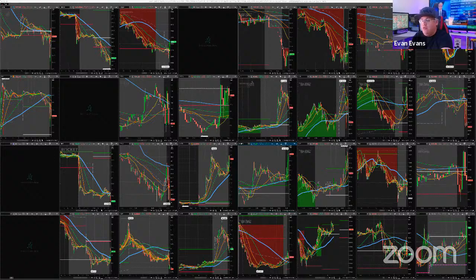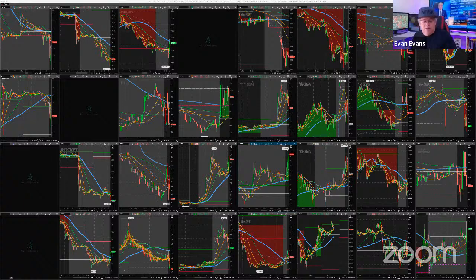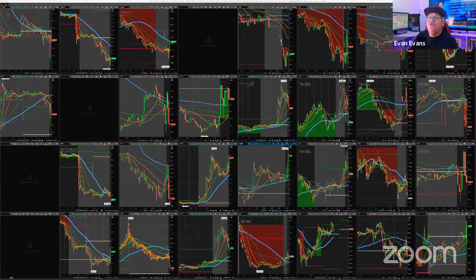Looking for that Mito breakout. That's the one I'm waiting for. It's such a low float. I'm really stuck in Mito. It's like me too. If Moderna breaks 152 to the upside, you could try calls.